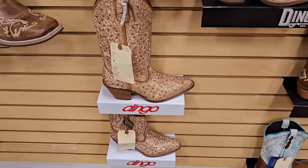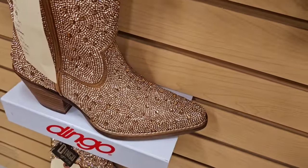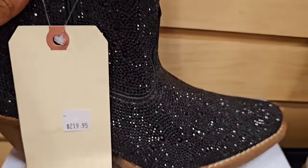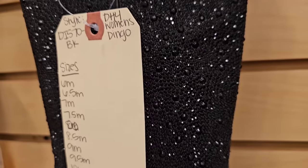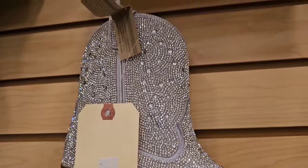Y'all, them almost look like my Betty Johnson. The sparkle, sparkle. Ooh, look at these in that navy blue. That is gorgeous. Black. Stunning.